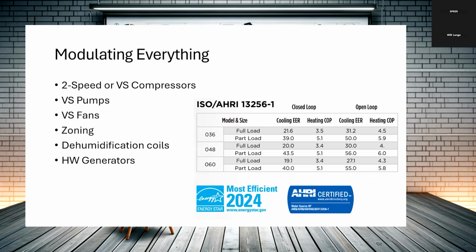Today, we like to say modulating everything, whether it's a 2-speed or a variable speed compressor. We don't even manufacture residential equipment in single speed configuration anymore. And along with that, we have variable speed water pumps, variable speed air fans, blower fans. We have zoning. Dehumidification coils are now a thing on residential ground sourced heat pumps. That's kind of fun. And I mentioned earlier the hot water generators / desuperheaters, kind of standard on almost everything we ship. Sorry that everything has so many different names, but desuperheaters and hot water generators are the same thing.